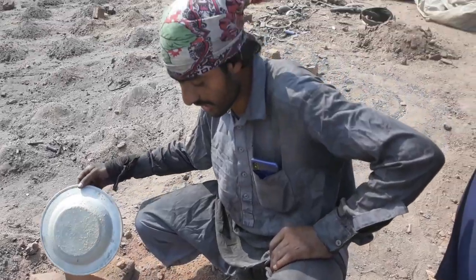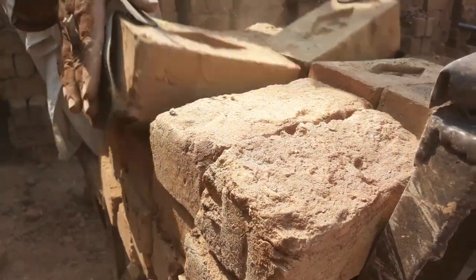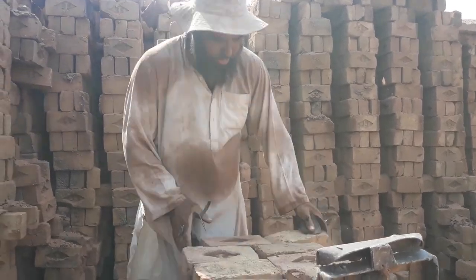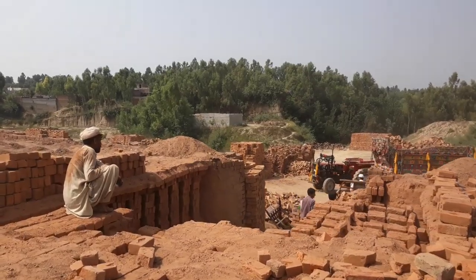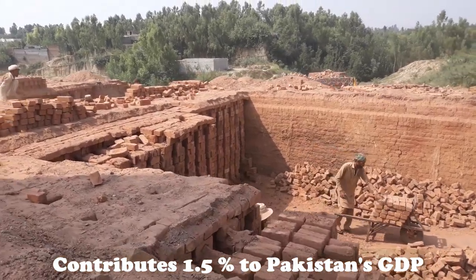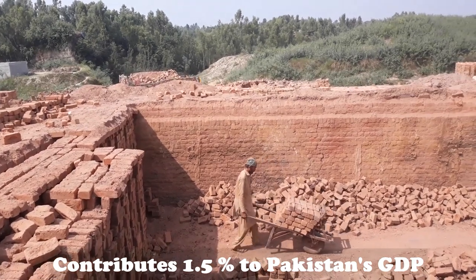Despite being largely invisible, and having received little political attention due to its informality as a sector and the largely hidden nature of its operations, this industry still contributes 1.5% to Pakistan's gross domestic product.